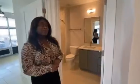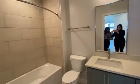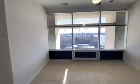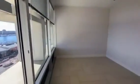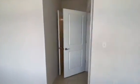As you make your way from the laundry room, you'll be met with the first bedroom. It is the spare bedroom that also has a spare bathroom off to its side. Now that you've seen the spare bedroom and the spare bathroom, let's head to the kitchen.